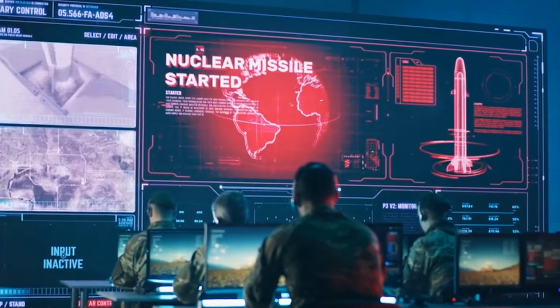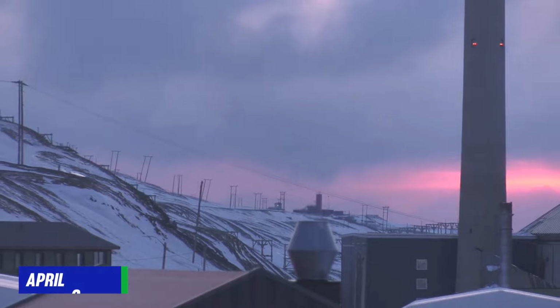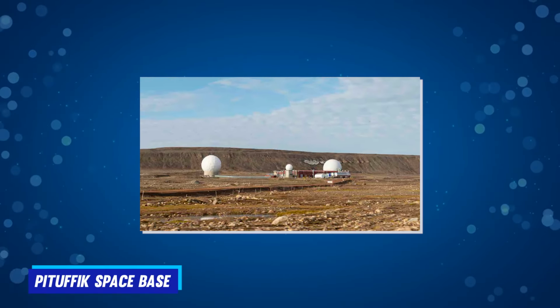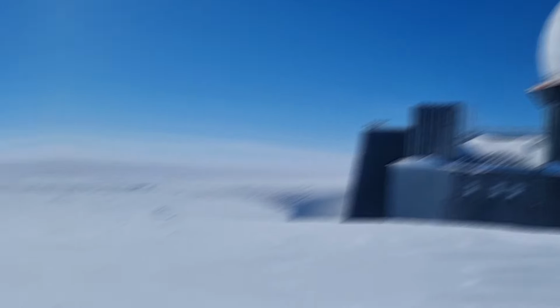Eventually, in 2020, Thule Air Base officially became part of the United States Space Force. Then, on April 6, 2023, it was given a new name, Pituffik Space Base, to show that it's now a Space Force base and to honor the local name for the area.